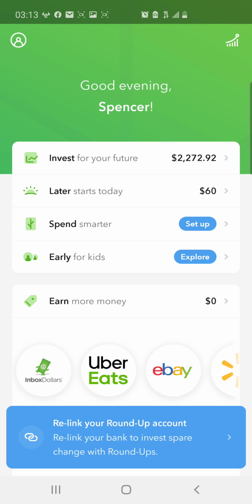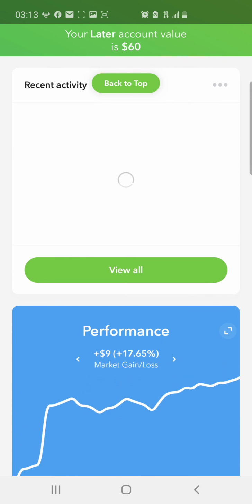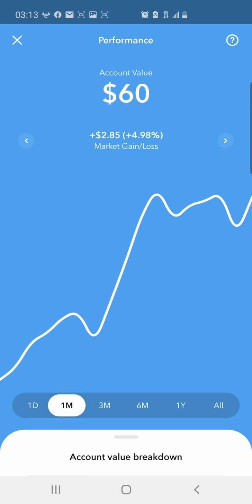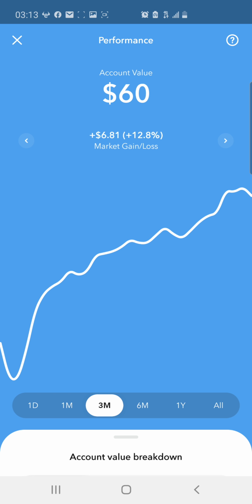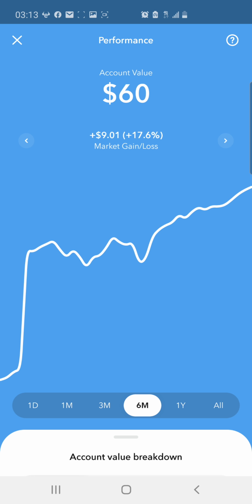So let's jump into it. First, I'll show the IRA. It's the smaller portion. It's only a $60 account. And over the last month, I'm up $2.85, up 4.98%. Over the last 3 months, I'm up $6.81, up 12.8%. Over the last 6 months, or all time, I am up $9.01, up 17.6%. So percentage-wise, the portfolio is doing very well.